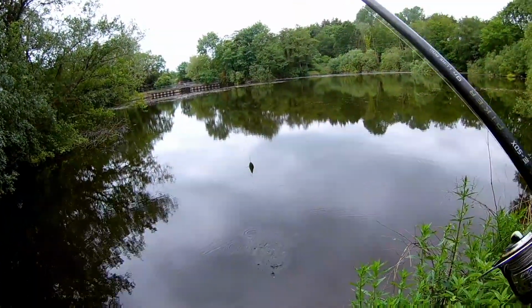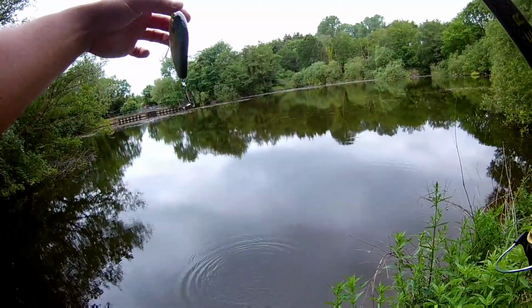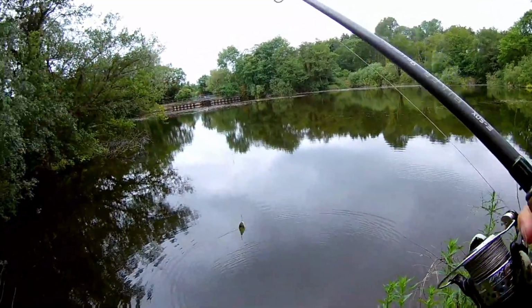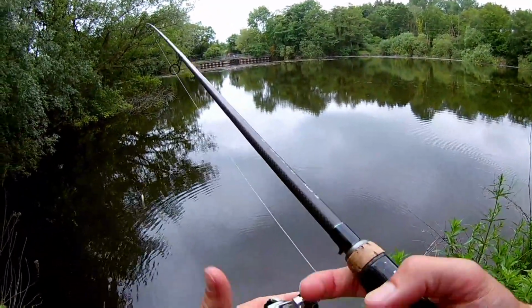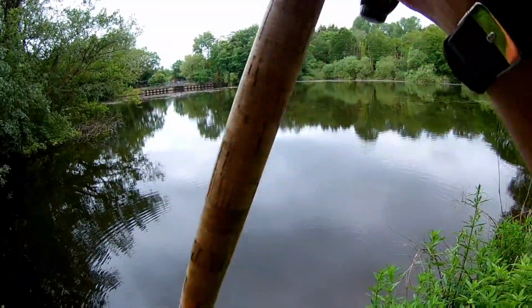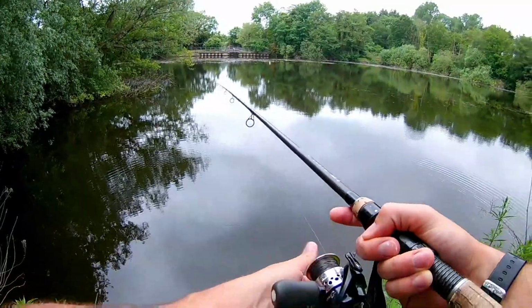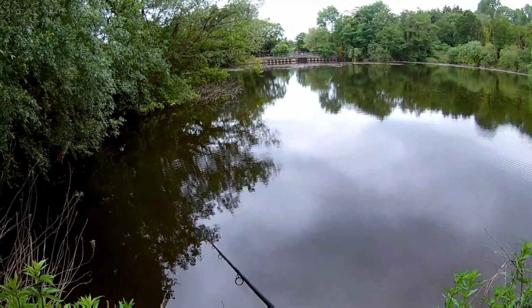Right, so since we've had two casts, one take and one fish on the bank. Paint job isn't looking good on this, to be fair, for so few fish, but I suppose that's what you get for £2. Have another little cast, not going to spin that out as far because I want to just fall short of that weed. Keep it quite high.